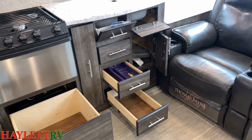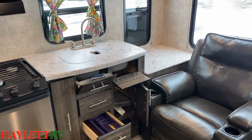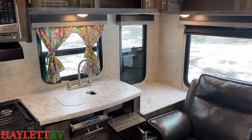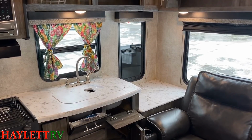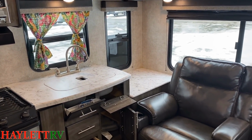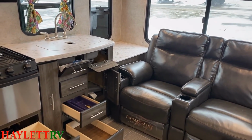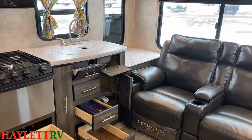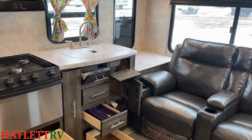Now, sometimes people say that's wasted counter space over there. I do respectfully disagree, because the way that it looks on camera and the way that it functions in person sometimes could vary, and this is one of those areas where what I think you do here is, if you're the campsite cook, you want to take the left-hand chair in the theater seat, so that when you need to get to stuff in the kitchen over here, you can.